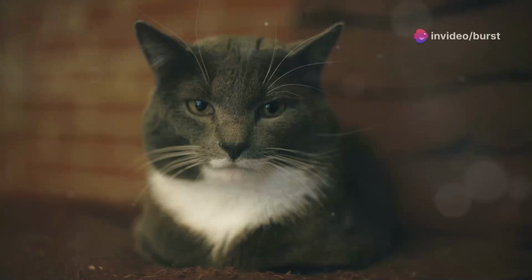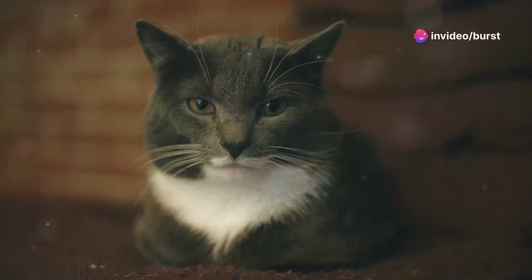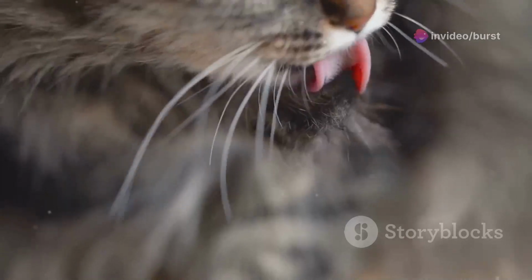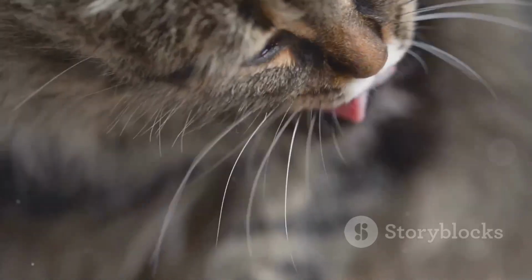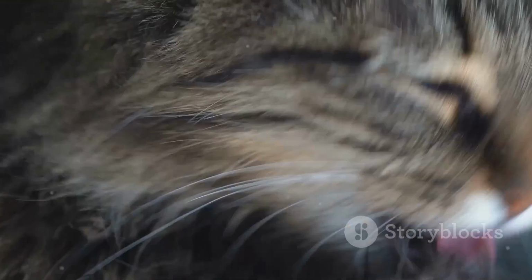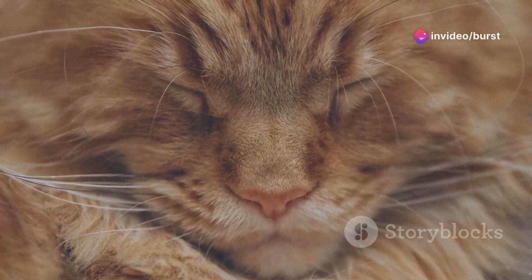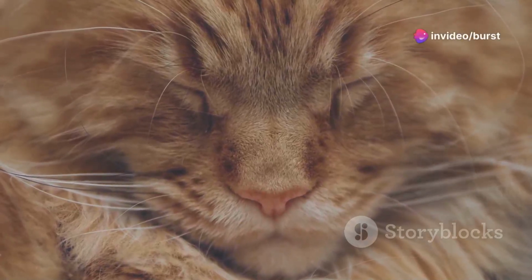First off, whiskers are not just ordinary hair. They're thicker and deeper rooted, acting as powerful sensory devices. Ever noticed how cats always seem to know if they can fit through tight spaces? That's their whiskers at work. These tactile sensors extend sideways, measuring widths and gauging whether a space is too narrow.